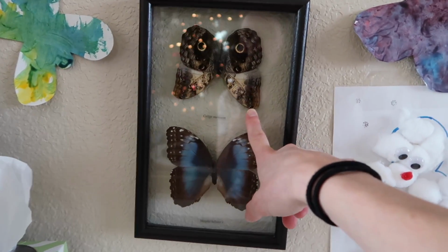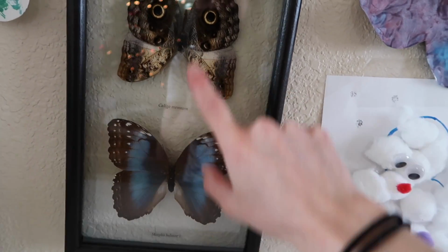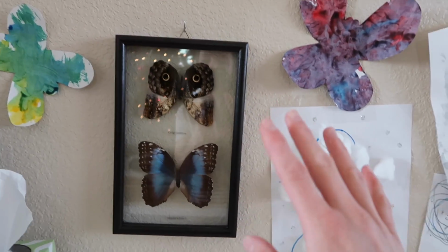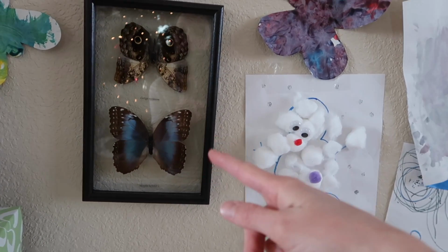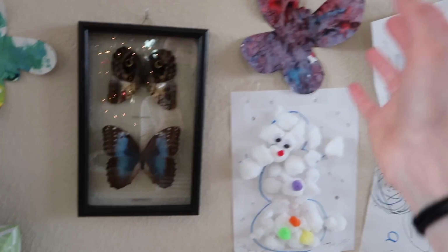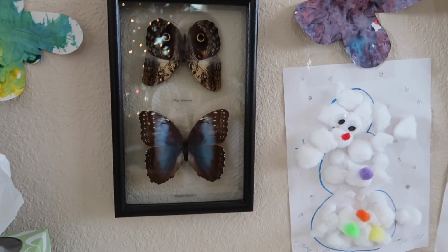I bought this in Costa Rica when I was a teacher. It's got real butterflies in it that are native to Costa Rica rainforests, and it is like a glass picture frame. And Kylie went through this obsession where she would look at it and want me to take it down. It was in our bathroom originally, off the bathroom wall, and I eventually decided, you know what, why have it in the bathroom where she can't see it? So I brought it down and I put it right here at her art table so that she can get an up-close look whenever she wants.